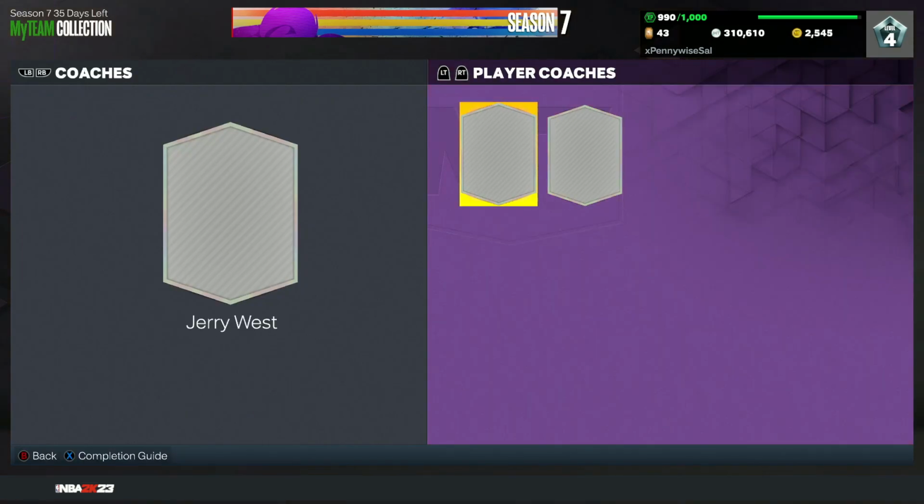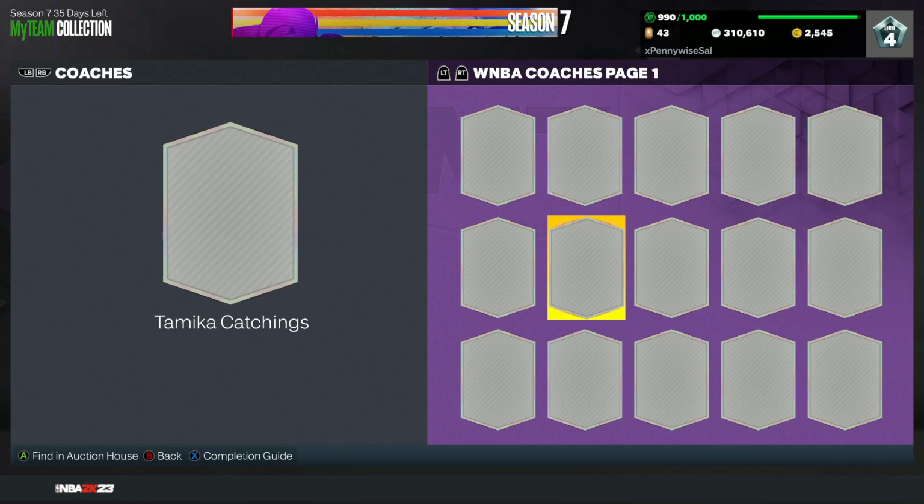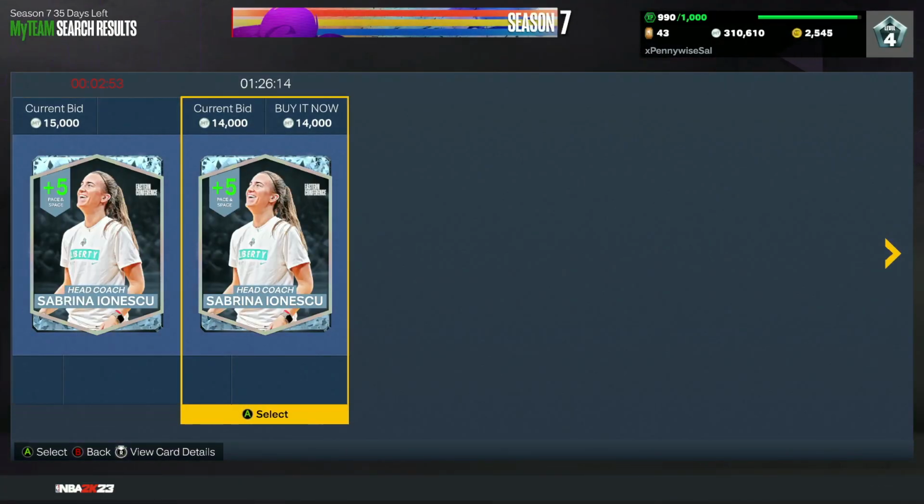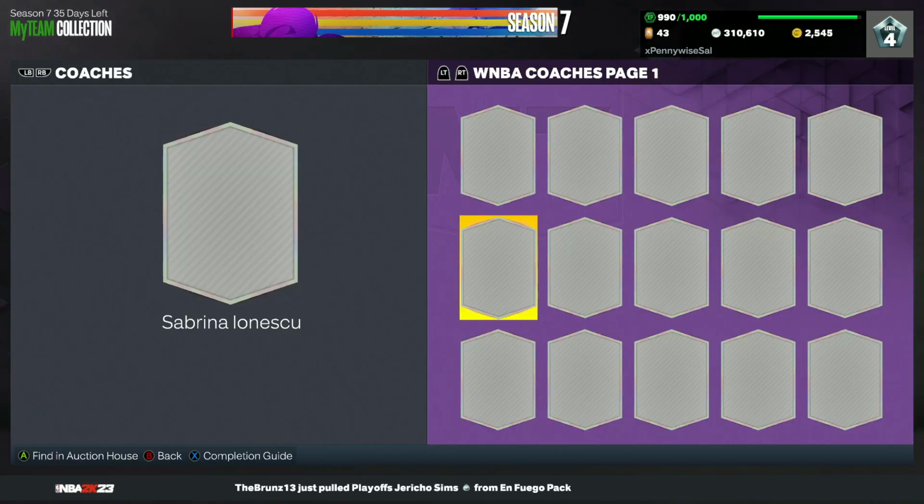The next coach I want to talk about is going to be the exact same boost as Monty Williams, and that's going to be the Diamond Sabrina. She's going to be about 10 to 15k, maybe 20,000 MT at most, and she's also going to be that +5 pace and space. I think she's really good for that price tag of about 15,000 MT, maybe even a little bit cheaper than Monty Williams.